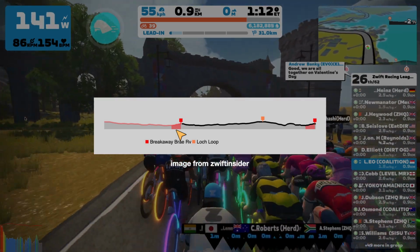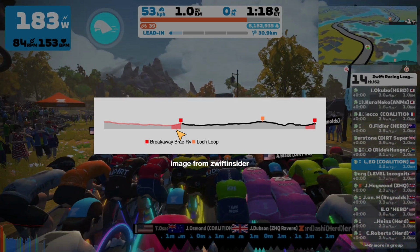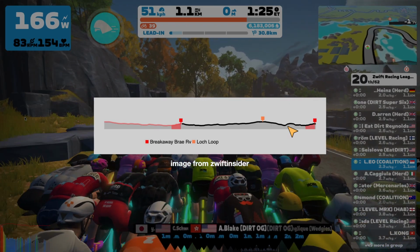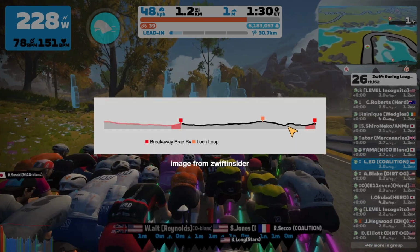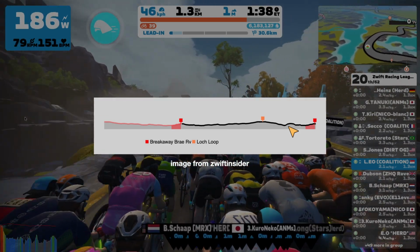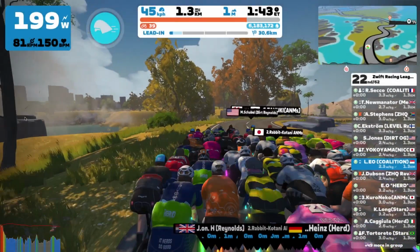Another dangerous part of today's course lies in that castle climb a kilometer before the point segment. I think this is the segment that Eric Lee, aka Don't Get Dropped Cycling, warned me about previously. What I really pray and hope to not happen is for riders with strong 3 to 5 minutes critical power to combine the two segments, making it a really torturous 3 to 5 minutes effort. That would be really messed up. And let's quickly jump right into it.